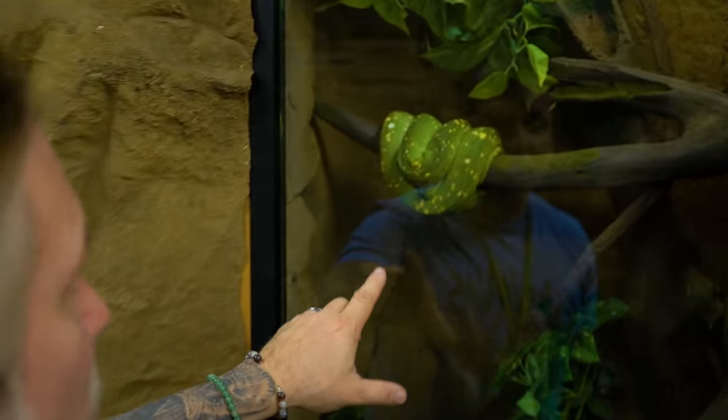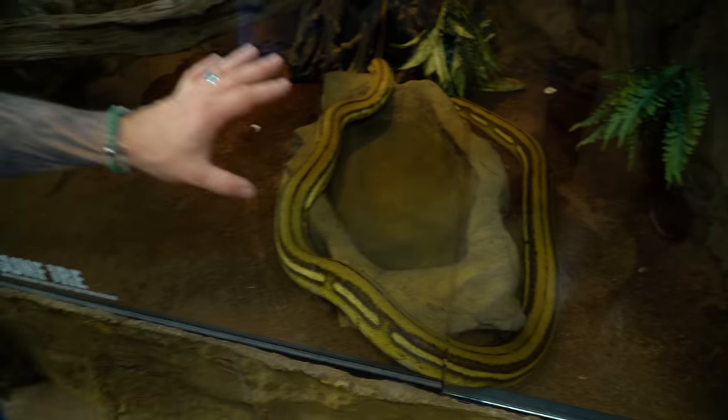Of course, we've got Pickles right here. We've got Gherkin over here. And again, you know, things are always changing here. We're switching up exhibits. We're moving some stuff around. We're bringing new animals in. We're putting the other animals off exhibit for a short while. Sunfire, I've talked about, is a tiger reticulated python that is going to be an extremely good animal ambassador down the road.